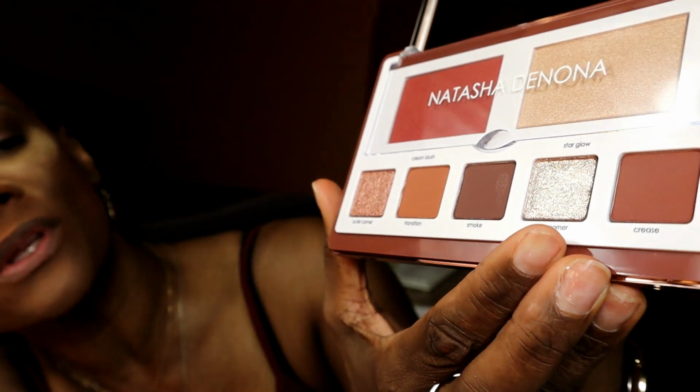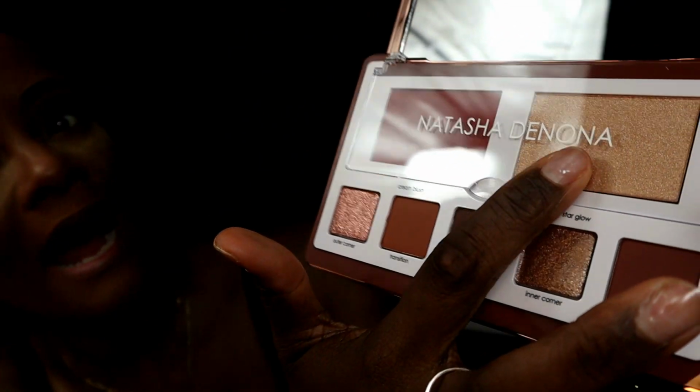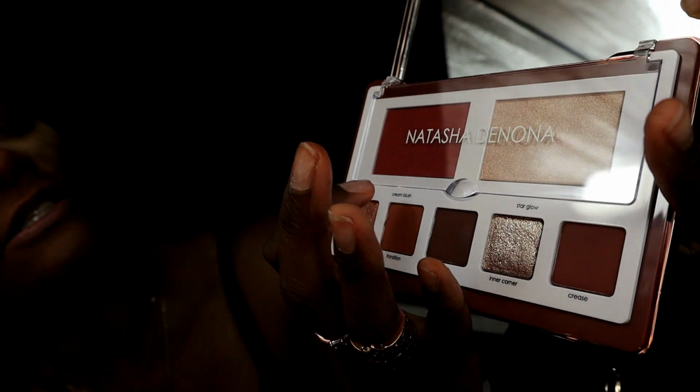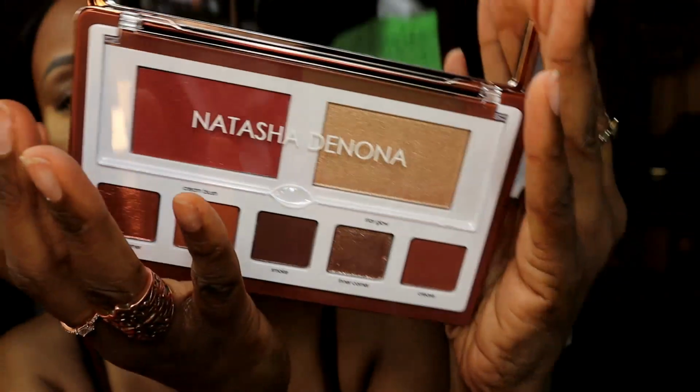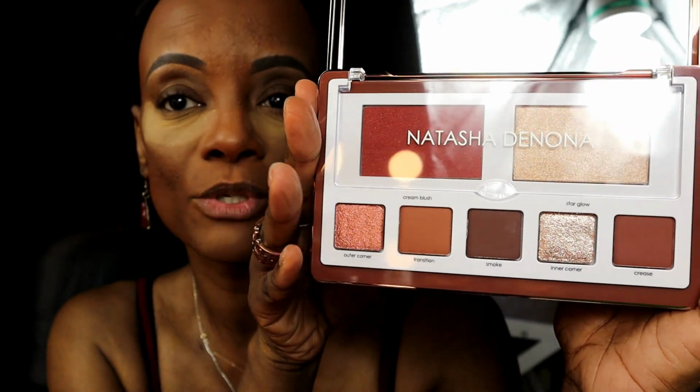This is the inner corner. This is the crease. This is the star glow. This is your highlighter here. And here is your cream blush. You can't go wrong. This whole palette is just your whole face.